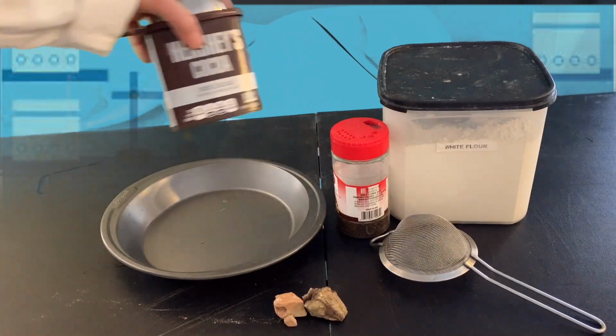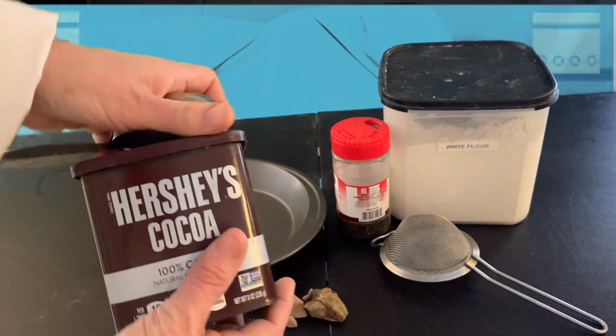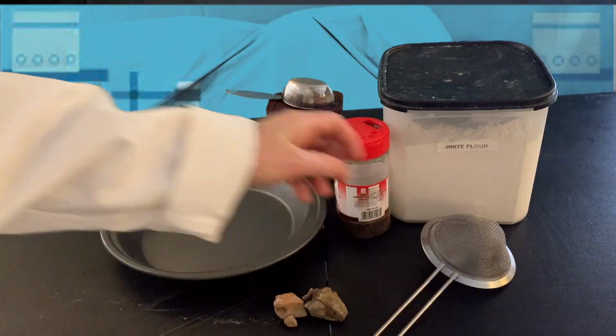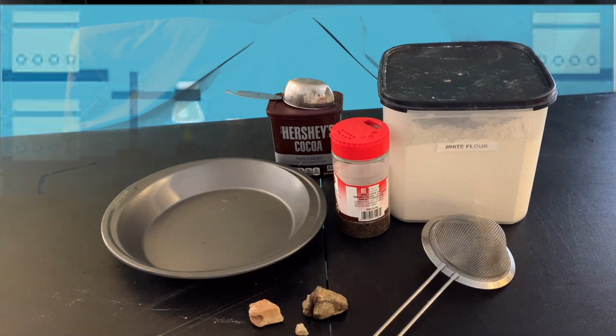And something to be the top layer, which is cocoa, which is also very poofy, and something to scoop it out with. To sprinkle that cocoa on evenly, a sieve is super helpful. And then you're going to need something to be your meteors, some rocks of different sizes. The larger the rock, the bigger the mess it's going to make. So I chose some medium-sized rocks.